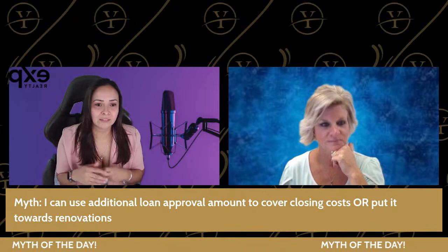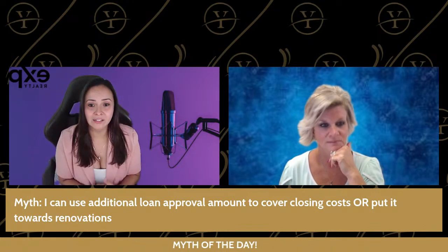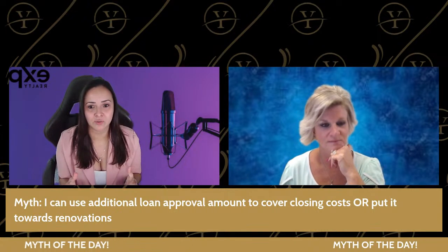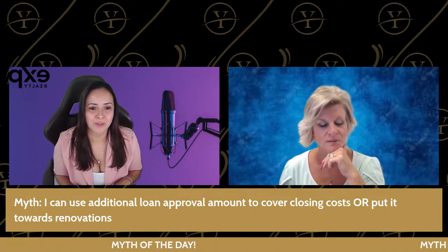Right. So the approval amount is really just to give you a search criteria to go by, but not necessarily the actual money the bank's giving you so you can use it however you want. That's not how it works. Correct. Yeah, that's a big one. It's funny how this one actually happens a lot.